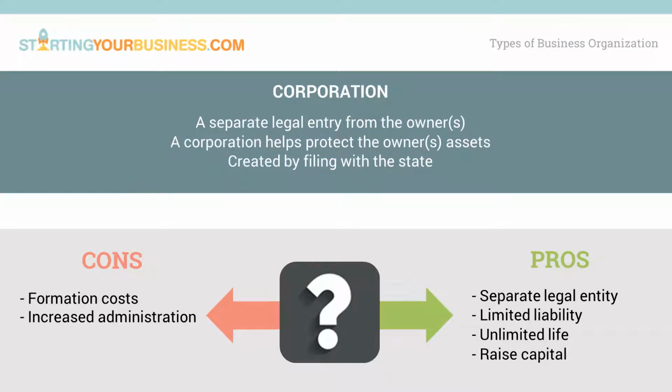The corporation is the third of the 4 business entities and is completely different from the sole proprietorship or partnership, because now we have a legal entity that is separate from the owners. While a corporation sounds like it is something for a large business, it is really just a filing with the South Carolina Secretary of State. Corporations can be owned by a single owner or multiple owners.